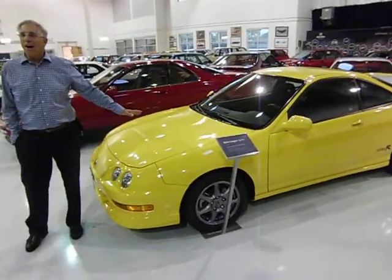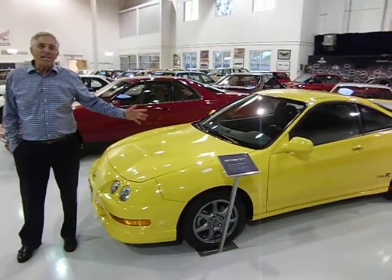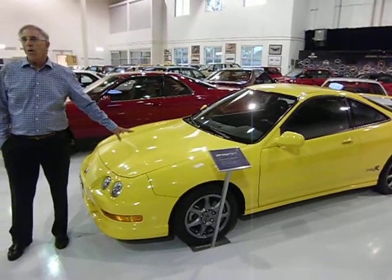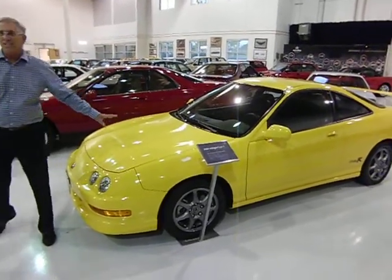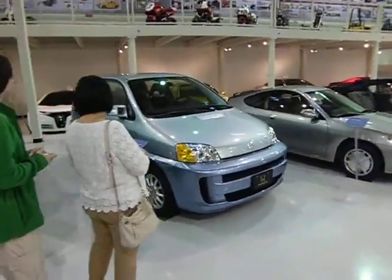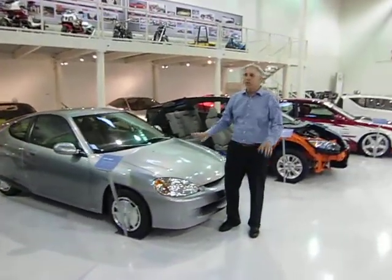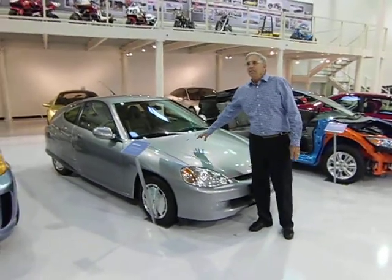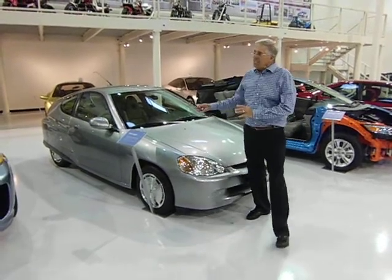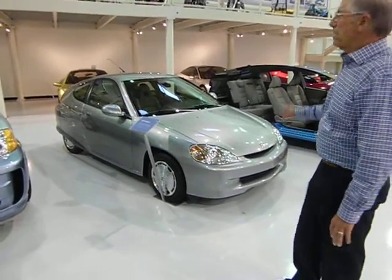This is the Type R Integra. Very high performing, very inexpensive, and you can sell this car for far more than what it sold for originally. It's worth quite a bit of money. Our first fuel cell car here, our first hybrid in the United States, first hybrid sold in the United States before Toyota or anybody, was this right here. This got almost 70 miles per gallon, got 68 miles per gallon. And it's kind of a funky looking 2-seater, but it's kind of fun to drive. It's on my bucket list.